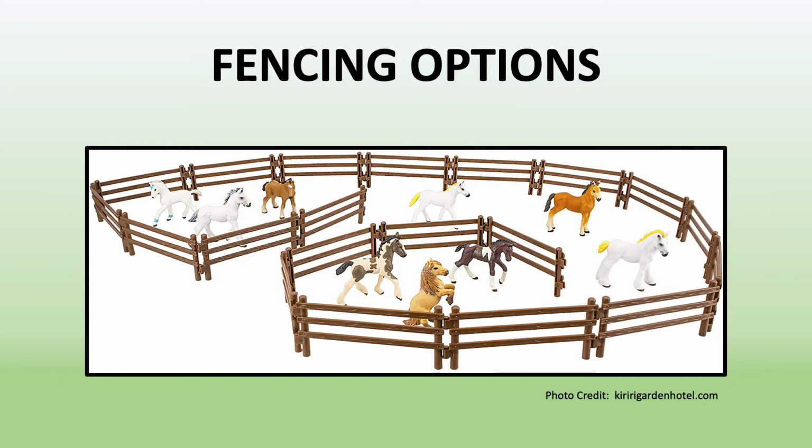Let's talk about fencing options. Many types of fencing will work well for your Paddock Paradise. You may consider putting up a more permanent fencing on the outside perimeter and then electric fencing for the inside fence of the track. This will lower your costs significantly and give you the flexibility to rearrange your track if better design options appear throughout the seasons.